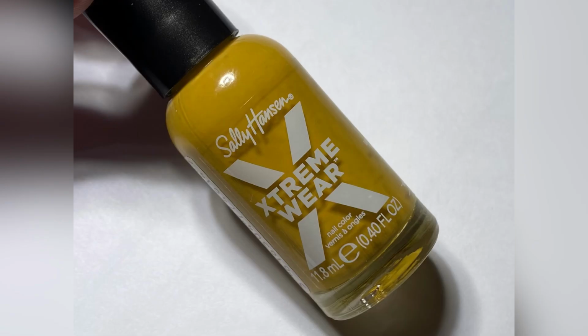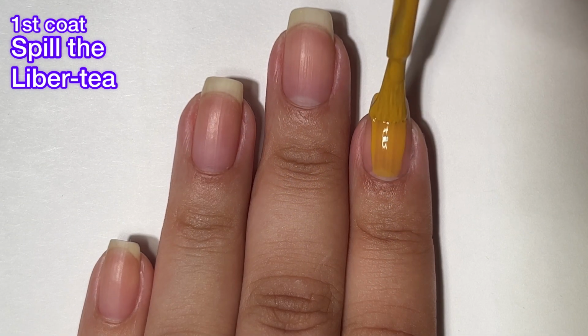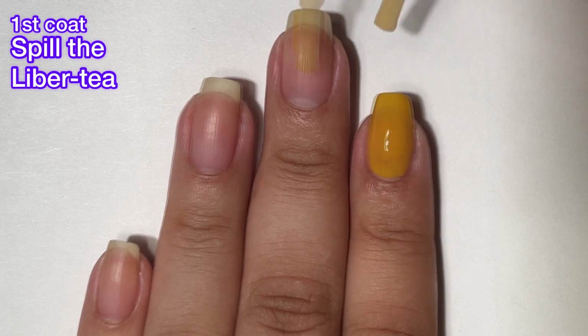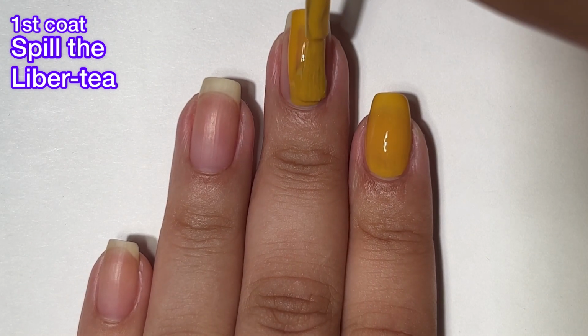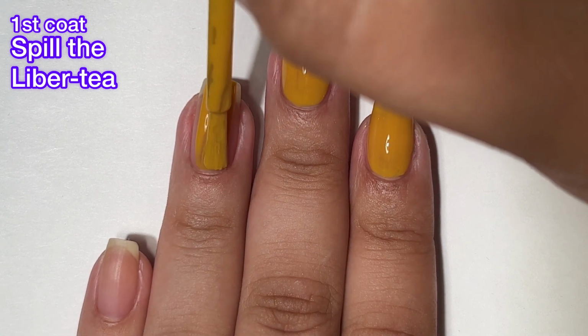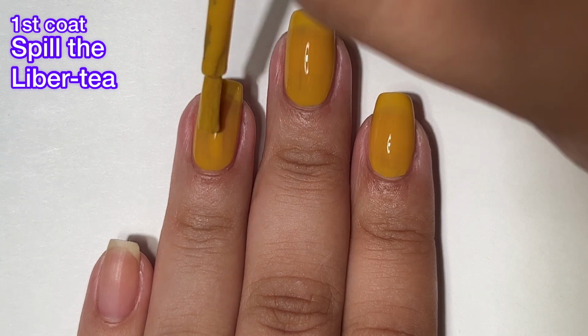Next up, we've got Spill the Liber-tea, and Sally Hansen describes this as a classic mustard, and that it is. And I love a mustard. I don't know, I probably have maybe 15 mustard polishes in my collection, and I'm always happy to add another one. They're just really beautiful.